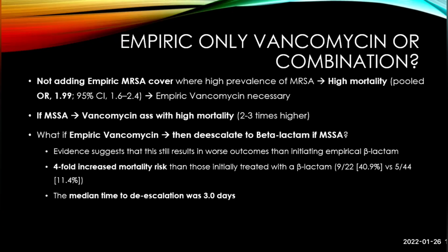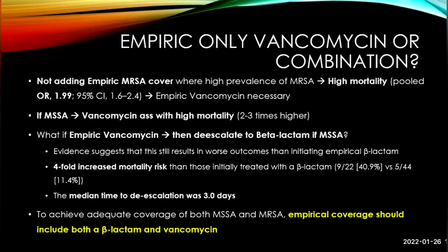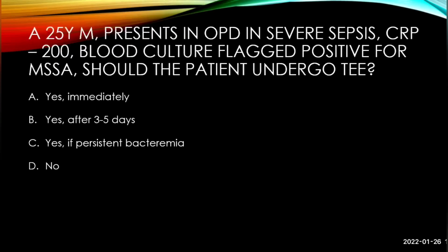What if you follow the approach that initially you give vancomycin, and once the culture report comes as MSSA, you stop the vancomycin? Again, this approach has been associated with higher mortality risk, around 4-fold, and the time to de-escalation is around 3 days. Hence, it is recommended that you give adequate coverage of both MSSA and MRSA initially, that is beta-lactam and vancomycin.